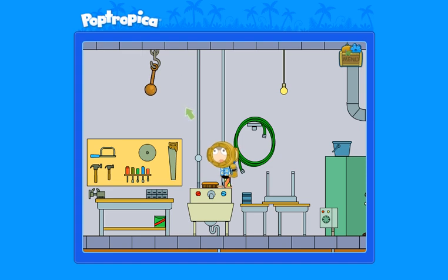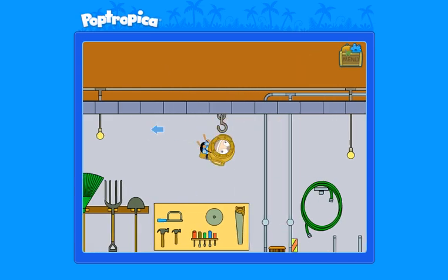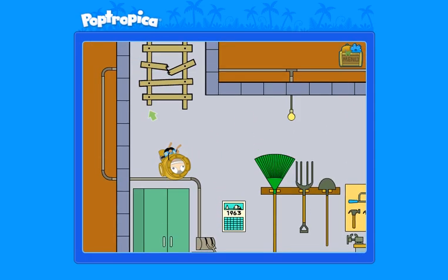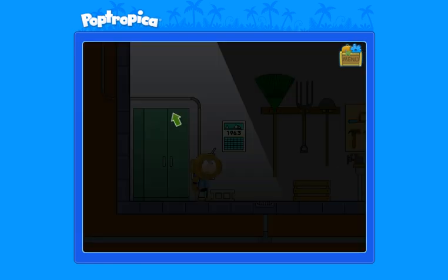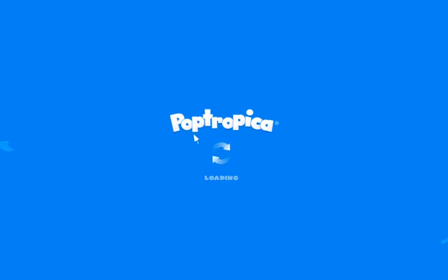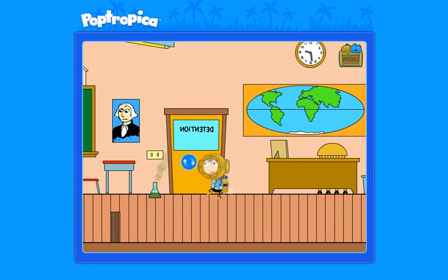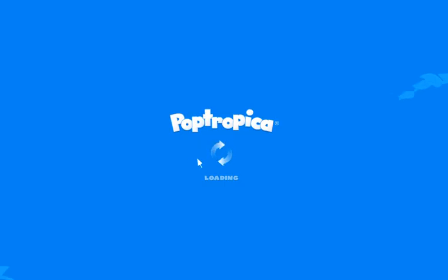And as you can tell by the outline, you probably need to collect this. Bell clapper. For whom does the bell toll? We're just gonna turn the power back off and leave Artur, sorry.